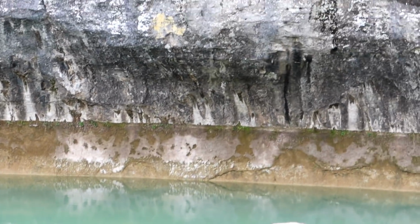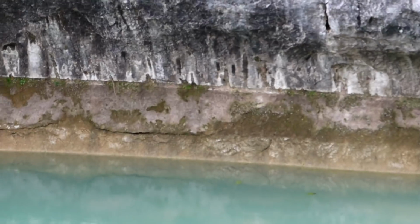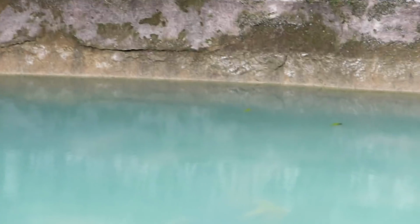Look at all the erosion of this rock face under here as a result of the water flowing through here when it does flow. Oh, well, yeah, this wall here must be man-made.